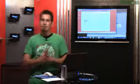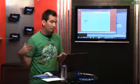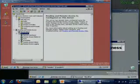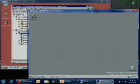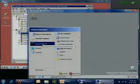This is just about the easiest way to put together a VPN, and if you guys are interested in more of this stuff, trust me, I have a bunch more fun stuff that involves OpenVPN later for the open source crowd. Now, let's come back over to our other server. This right here is our boring accounting server of boringness, right? Might be running Tomcat, and it's not that exciting. Well, let's take a look here.